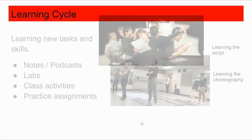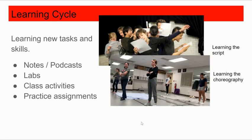So I'd like to talk a little bit about how the class is structured. And I like to refer to our learning cycle and our performance cycle. So our learning cycle is when we learn new tasks and skills. This can be when we're taking notes or watching podcasts, when we're completing labs, when we're doing activities in class, or when we're doing practice assignments either on paper or on Schoology. And for those of you that have ever performed in a theatrical show or production, this would be similar to when you are learning the script and learning the choreography, and you're getting your staging cues and all those separate tasks that come together for the production.